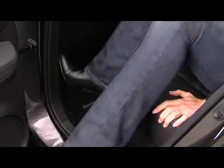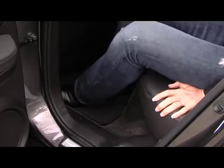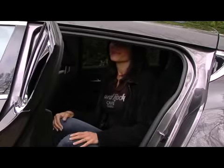Well, it might be 6 feet and under for the front, but I'm 5'7" and I'm having issues getting in and out of the back of this thing. Because of this sloped roof, I literally have to fold myself in half to climb in here, and there's not a lot of room for your feet either, so getting in and out is not that easy. So 6 feet and under for the front, but 5'7", 5'8" for the back.